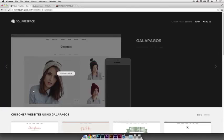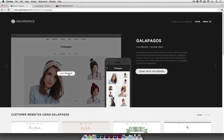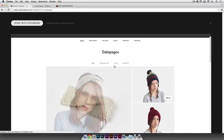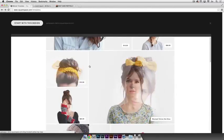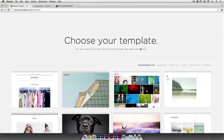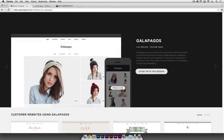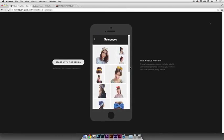You just click on View Galapagos, and it shows you how it looks. You can click on a live preview, so you can see how it looks on the computer, or you can go back and see how it looks on an iPhone. Oh, I'm sorry, I went back too many times. So View Galapagos, you see it goes. That's the mobile view. You can click and see how it looks on an iPhone and even play around with it.